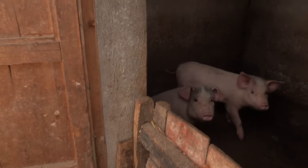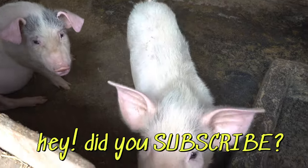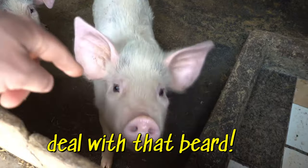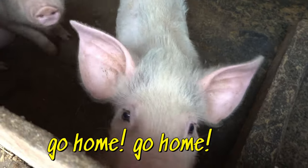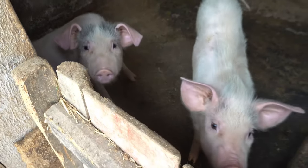Two pigs. Oh, you guys are so pretty. Do you have names? Your noses. You're not gonna bite me, are you? You're so pretty. You look like my dog. You guys are so pretty.